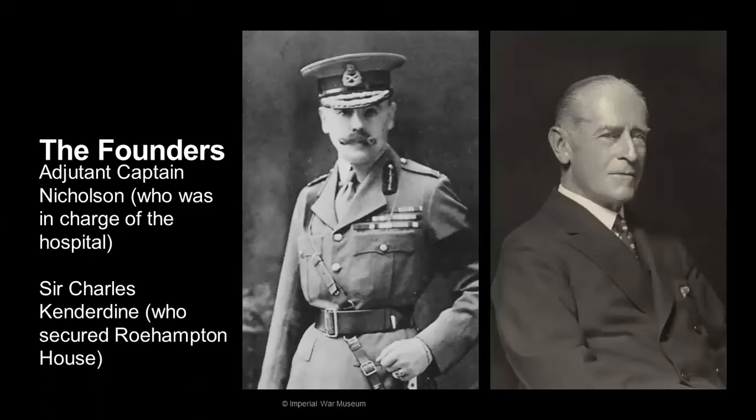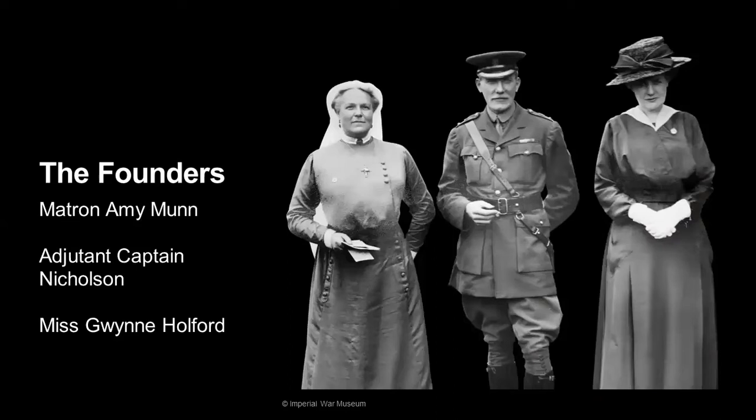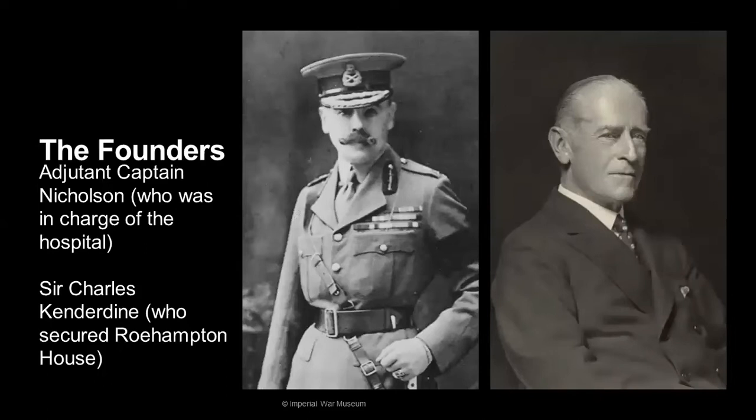Roehampton House had already been requisitioned by the War Office at the time and used as a billet for soldiers. It was agreed by the War Office that the house could be released, supported by Mr. Charles Kennedine at the time. He became director of artificial limb supplies at the Ministry of Pensions and was knighted in 2018.